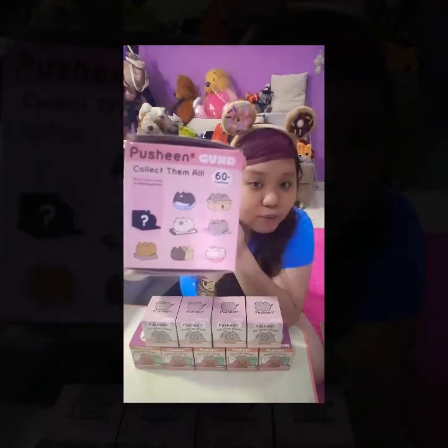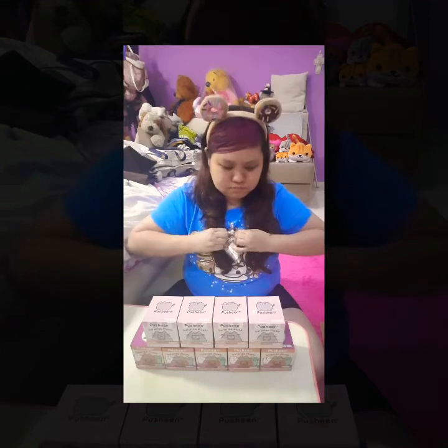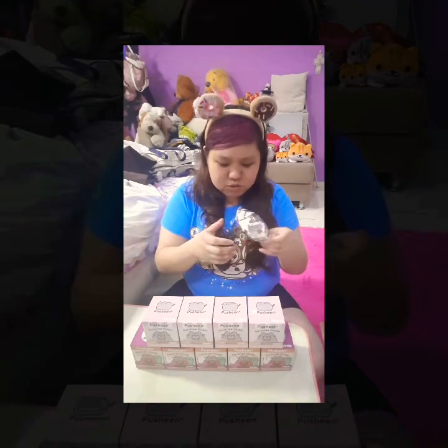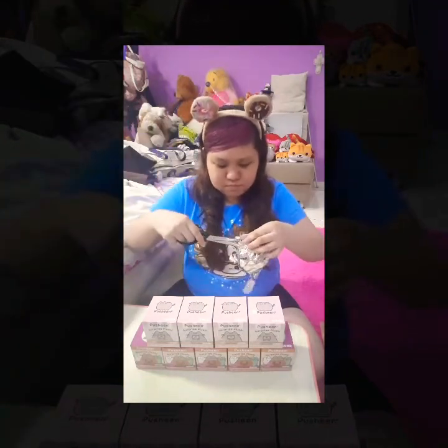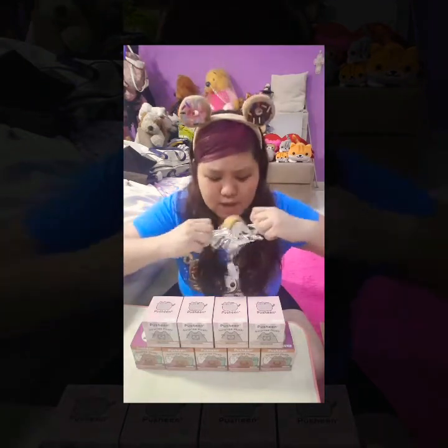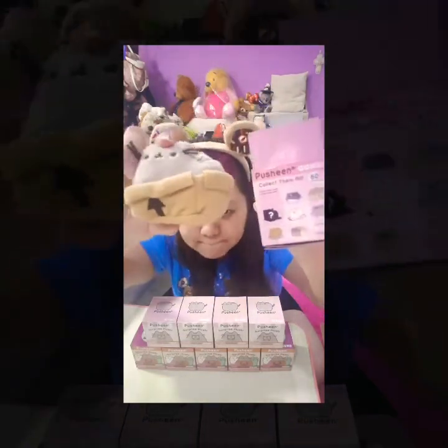Let's see which one I will get. La, la, la, la. Oh, it's still sealed. No, I don't really know. But I feel not sure. La, la, la, la, la. Oh man, why is the packaging so hard to open? So I actually got the one in the box. It's quite cute. So cute.